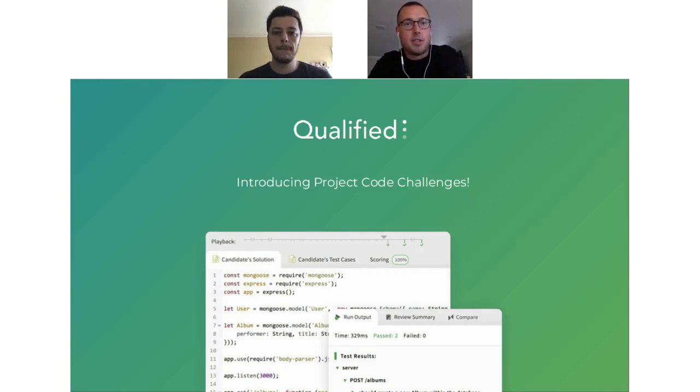We want to make today's session as interactive as we possibly can. We're definitely going to spend some time introducing project code challenges, which are the next big thing from our team here at Qualified. But ultimately, we want this to be a discussion about identifying software engineering talent and how you can hire better software engineers. This session today is only going to be successful if we're able to help each of you. So please jump into the chat on the right-hand side of your screen. Feel free to introduce yourselves. And if you have questions for us, please send those out via chat, and we'll make sure we pick those up and discuss them as we go along.